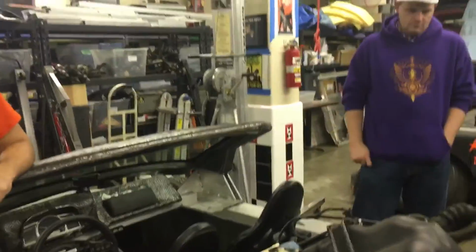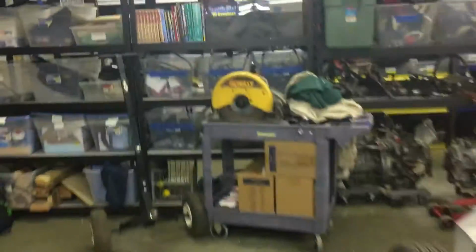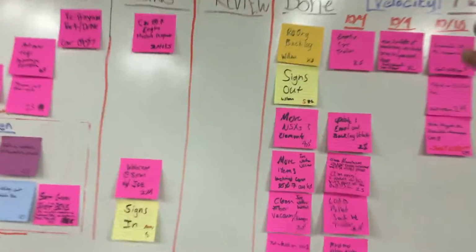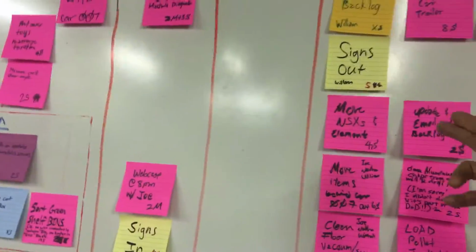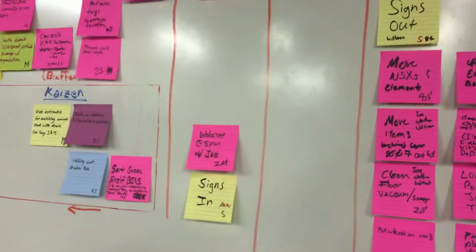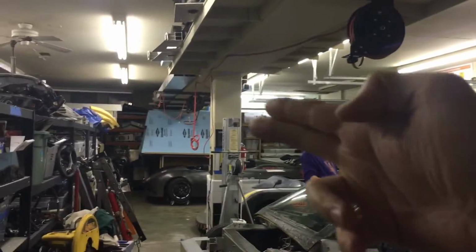Today we worked on a crap ton. We'll go to the backlog first. Today we prioritized our backlog and got a sign out. We moved the NSXs and the Element into the front of the garage. They're closed right now. We also moved the items from behind car 007-ish out of the way. As you can see, they're now back there, so we could actually work on car number 7.